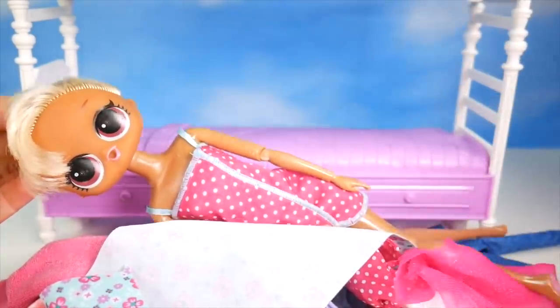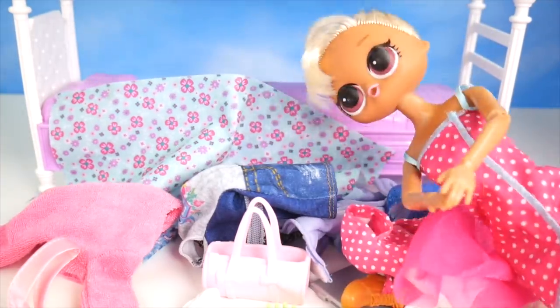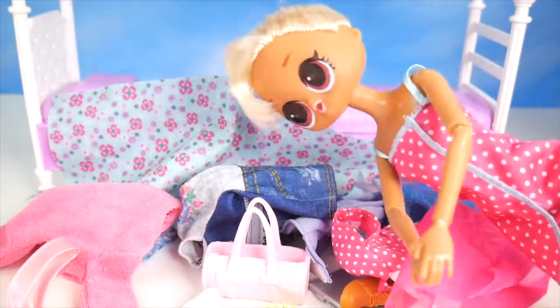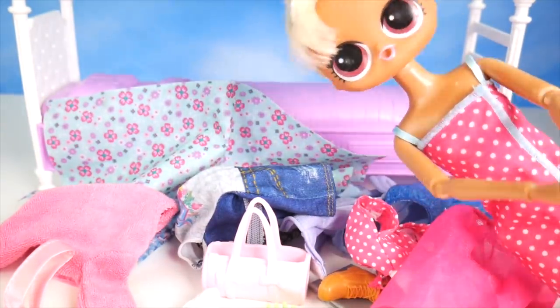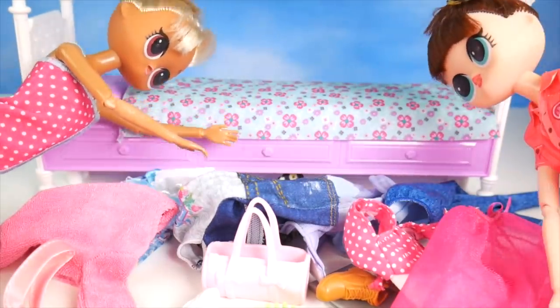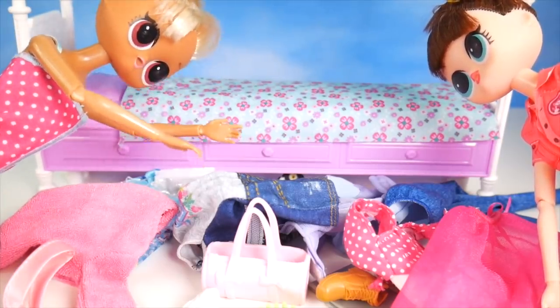I'm out of here. No, don't leave. Come on. I am sorry. I know there's a big mess here. Oh, I'm just not very organized. I don't know where to put all my things. Oh, come back. I'm coming. Oh, good. Okay, I'm trying to clean up, I promise. See, look, the first thing I'm doing is making my bed. Doesn't that look nice? I'm doing the right thing.